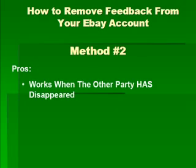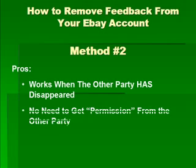The pros of this method are it works when the other party has disappeared. In fact, it's one of the few methods that does. If they're just not there, this one still works for you. There's no need to get permission from the other party, because if eBay staff is removing the feedback from your profile, they don't really care about the other person giving permission.